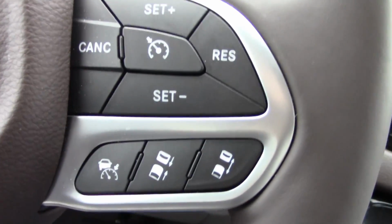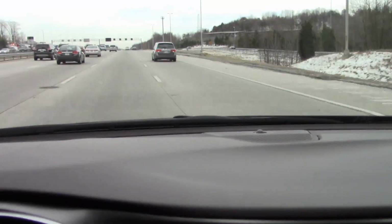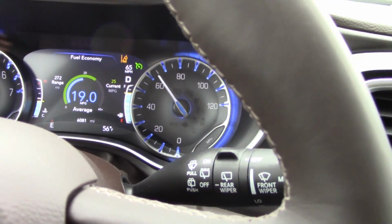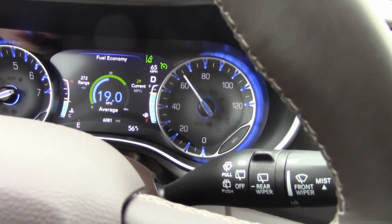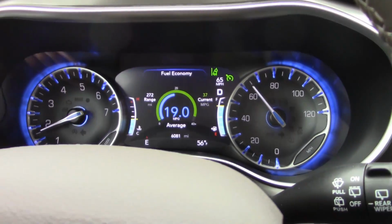You can adjust it here. And also your lane keep assist. If you start to drift, well, there it is. It's actually very cool. You see it blinking there? Yep, it just steered me back. So very, very nice safety features in the Pacifica.